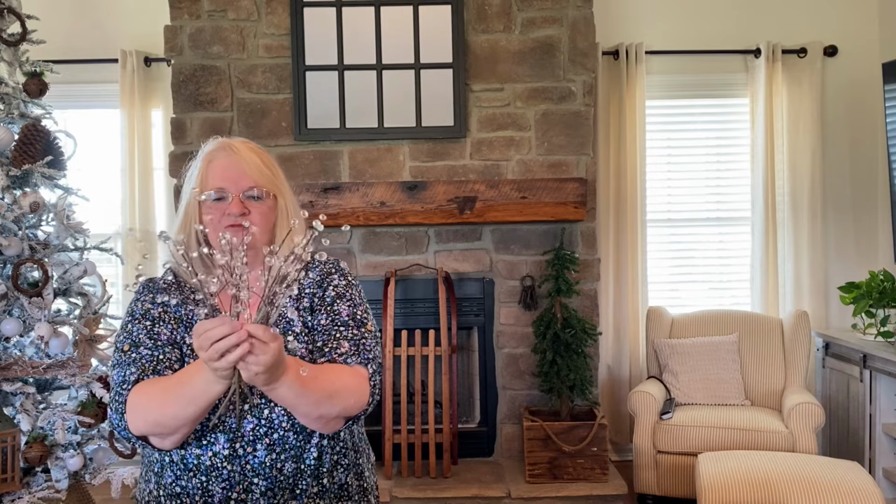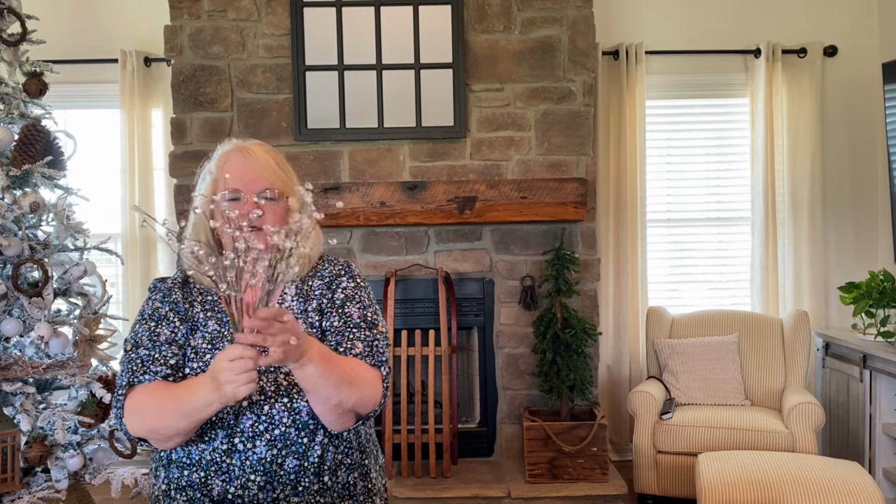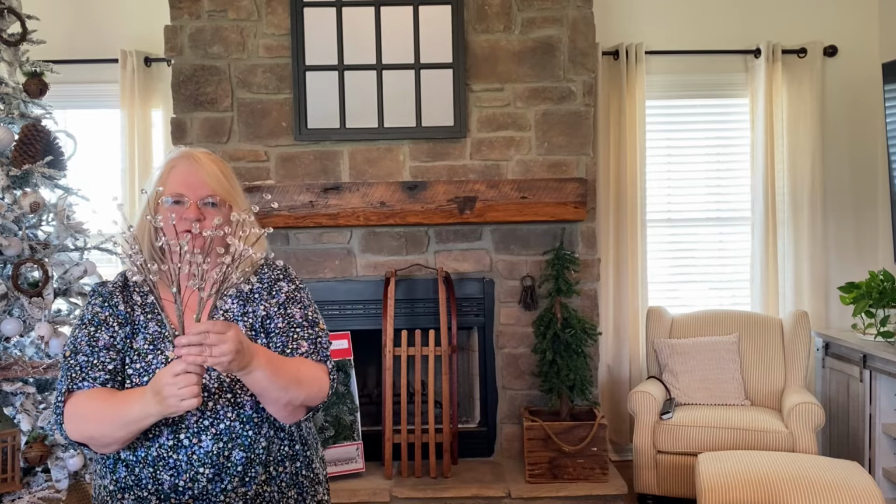From Hobby Lobby, I got these little faceted picks, and I got 4. I think they were either $2.99 or $3.99. I've already taken the price tag off because I'm ready to decorate with them, but I thought these would look adorable down at the bottom of the snowman.